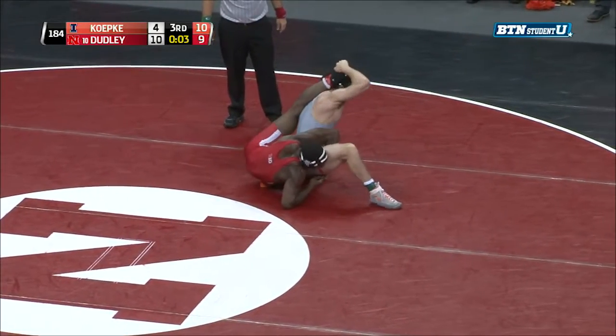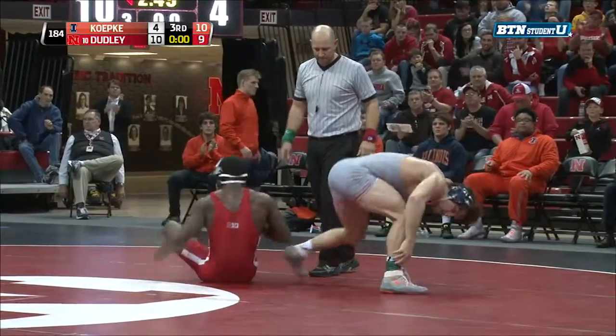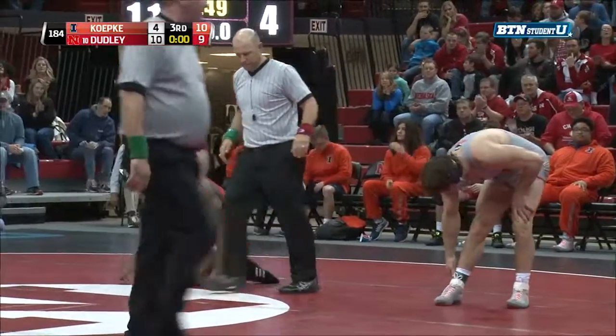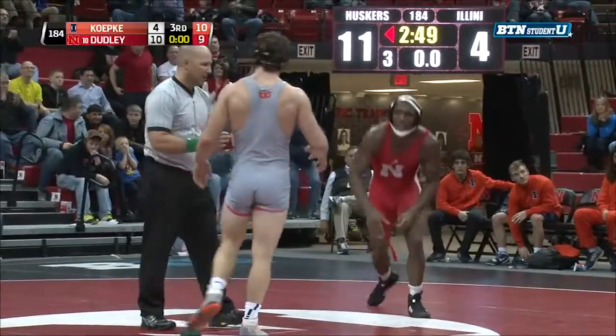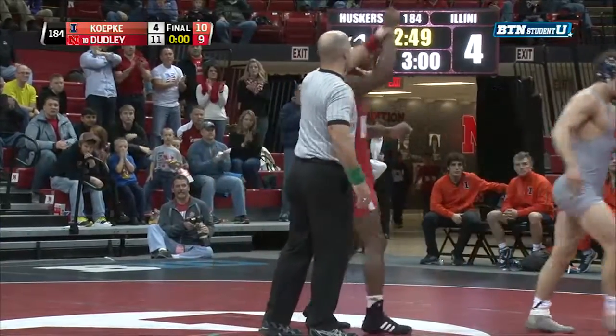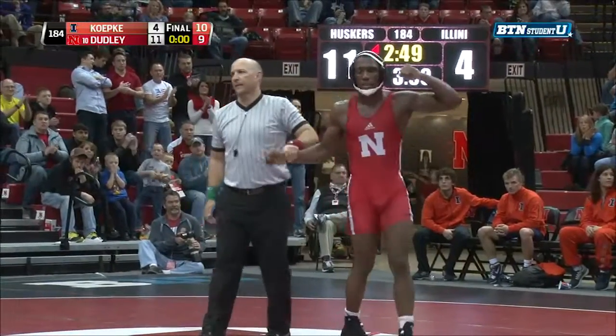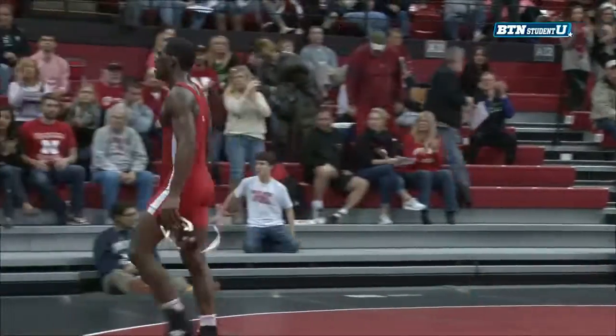This is a point in the match when, as a coach, you want to yell stuff to TJ Dudley, but he has such a good feel in these scramble positions that you just kind of sit back and cringe and just let it happen. That is for sure. TJ Dudley wins this one 11-4. Gives Nebraska back the lead 12-10 over the Illini.